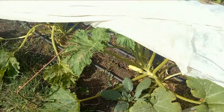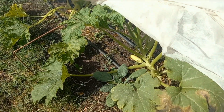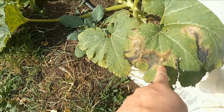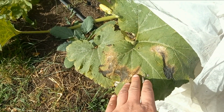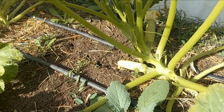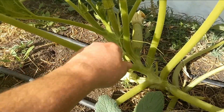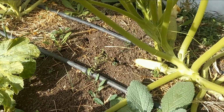As an experiment, we threw a layer of row cover fabric on top of our late zucchini plant, and you can see that here, where the leaf of the zucchini was touching the row cover and the temperature was lower, it was damaged by the frost. But down lower, you can see that the plant is healthy. It's pushing up fruit and new flowers. I just removed one of the male ones. We don't need those at the end of the season.